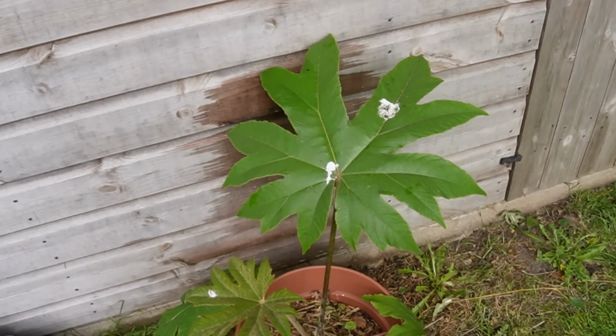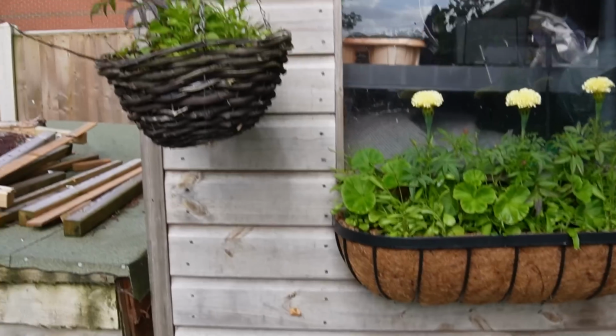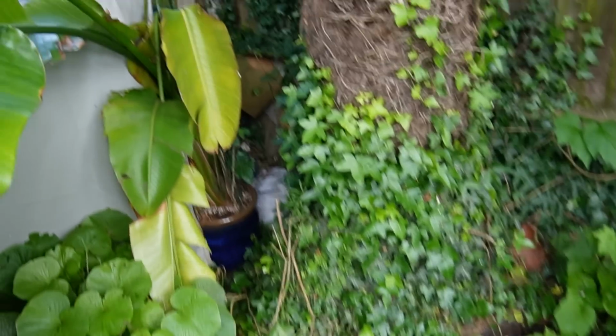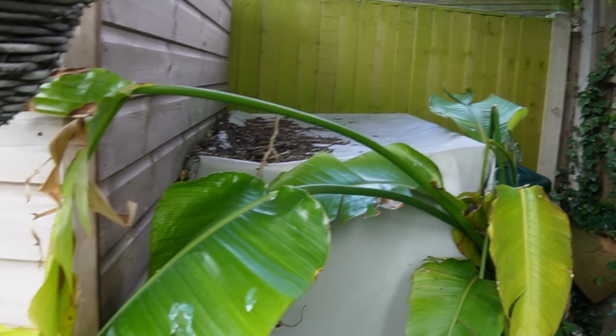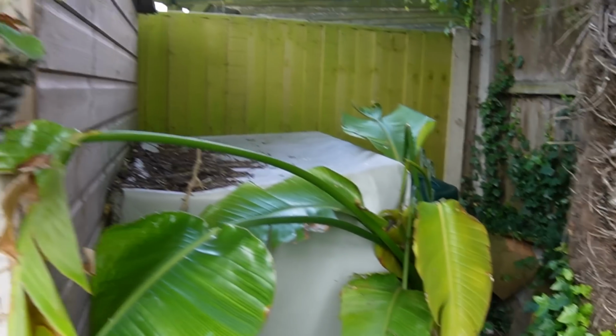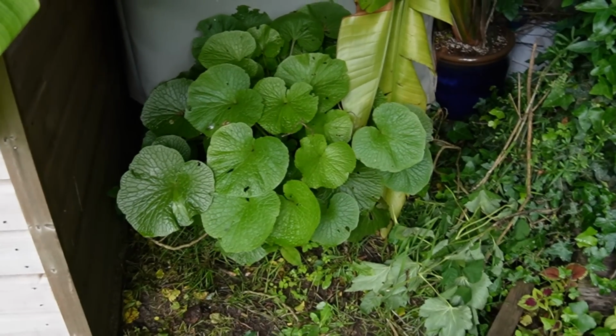A Tetrapanax rex, which is slowly kind of sizing up. More hanging baskets, because I thought I'd make it pretty. And then here is my bird of paradise summering. It's looking a bit worse for wear, but this is its recharge for the summer, and then it will come back inside. More hanging baskets that I'm very proud of.